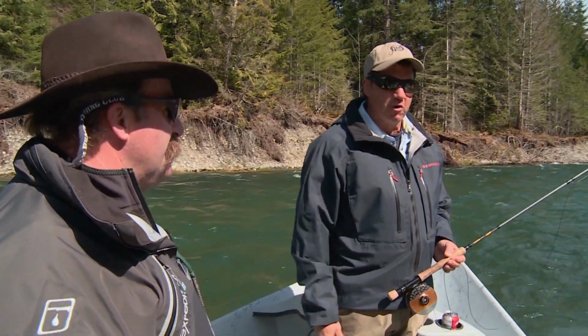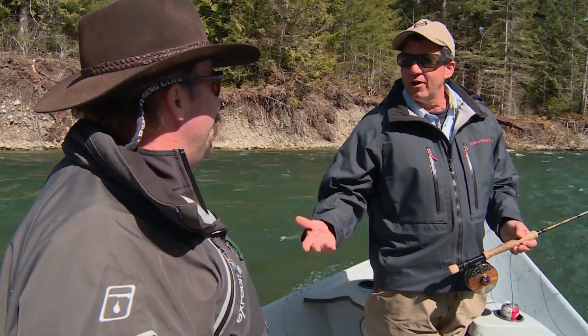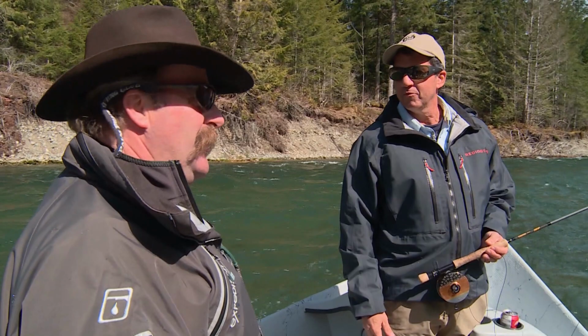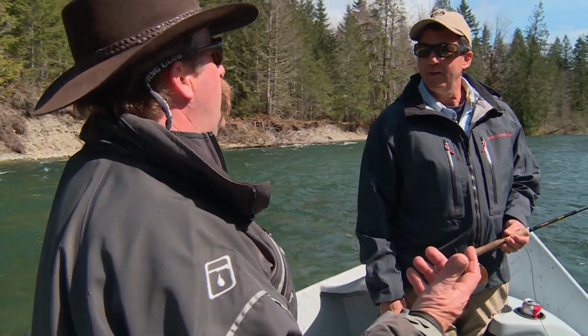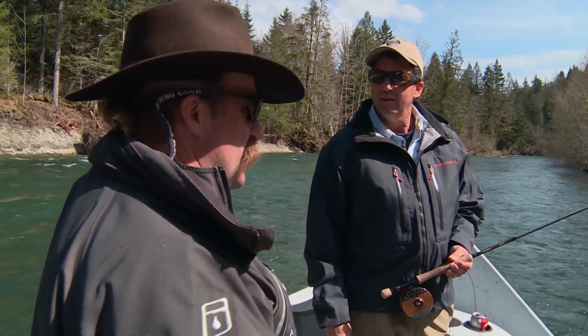Cowichan River Wilderness Lodge. You guys are in a great part of the world here. It's our backyard, you know. Right now with the heat just kicking in, you see the hatches picking up. These fish are just coming on.